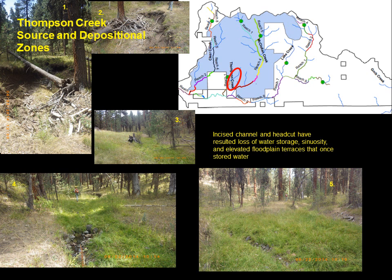Thompson Creek source and depositional zones are indicated by the red circle. Thompson Creek was characterized by intermediate flat areas where springs entered from side slopes depicted in photos 3, 4, and 5. Above these areas, the stream slope increased and was dominated by ponderosa pine, in which several head cuts greater than 4 feet had moved up the stream channel depicted in photos 1 and 2.